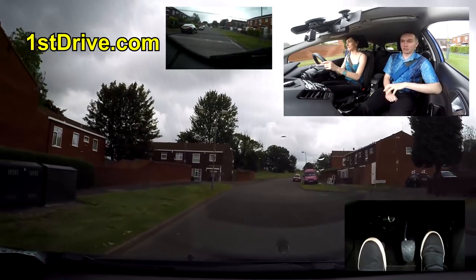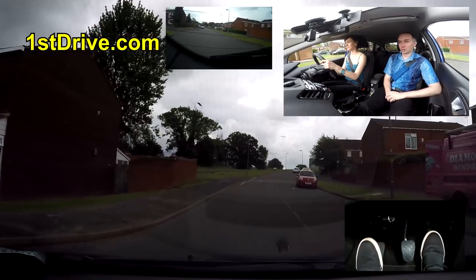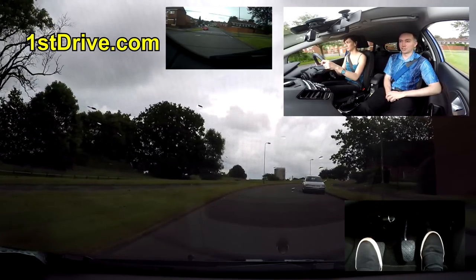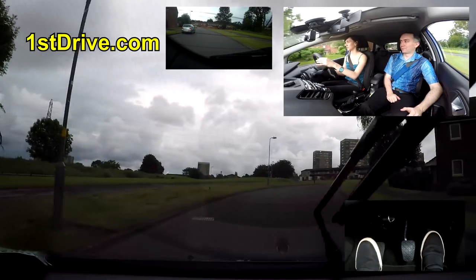This is the skill you need for the bigger roundabout, so we'll move on to that very soon. But these are all the skills you need to do that one, or to do any big roundabout. It's not just this roundabout we're going to do, it's just that there aren't many big roundabouts around here. So, end of the road, right? It's up to you.